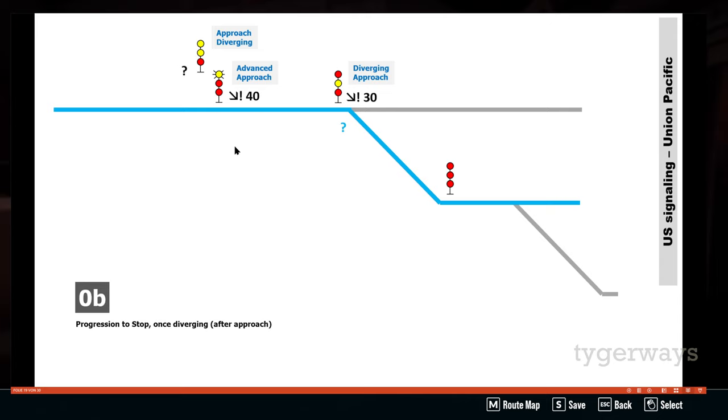What there is not, at least I have not found it in the rules, an aspect that tells you that you are diverging and the second signal after that will be red. I think that the advanced approach with the order to slow down to 40 is the more restricting signal, so you will be getting probably this and not the approach diverging.